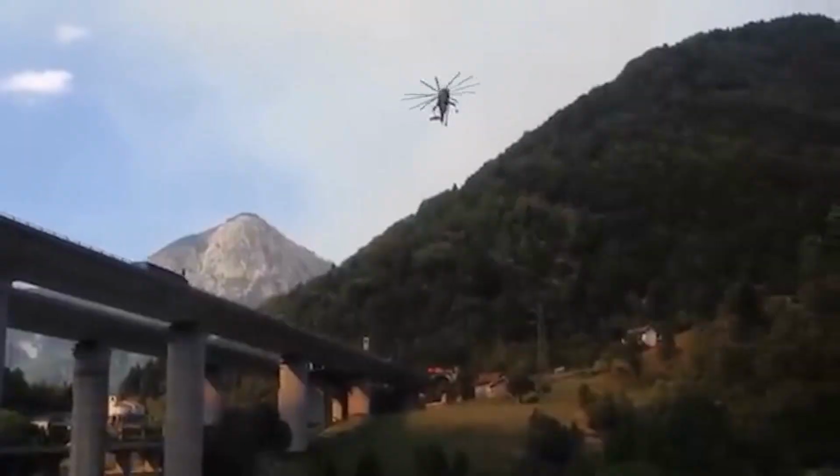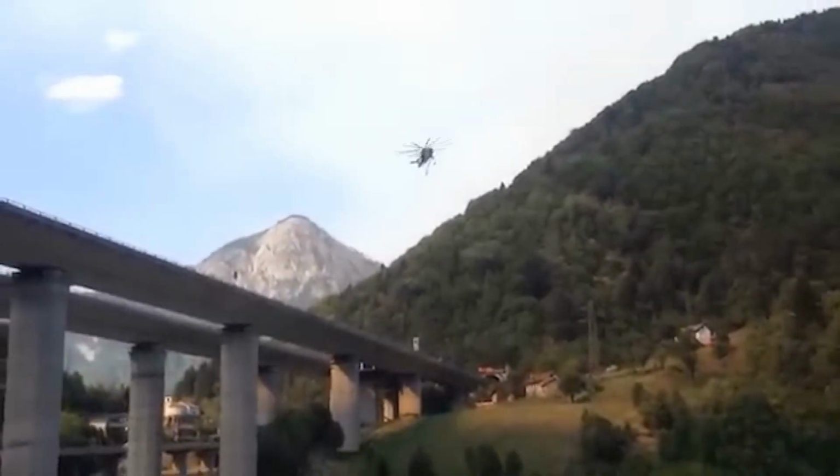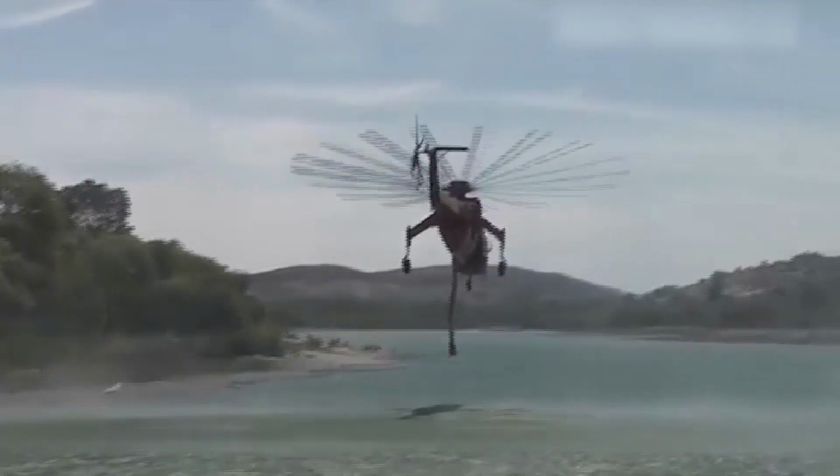In 1971, a world record was set with this helicopter. The pilot was able to lift it to an altitude of 29,500 feet in just 6 minutes. Even today, this helicopter remains a leader in several parameters and continues to be produced.